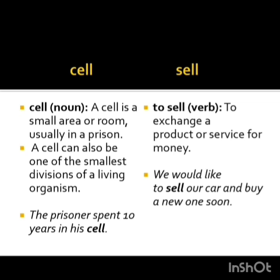Now the sell with S means to exchange a product or service for money. For example, we would like to sell our car and buy a new one soon. So in this case, you can play with the words like sell and buy. You can replace them and ask the other person to fit in the correct one.